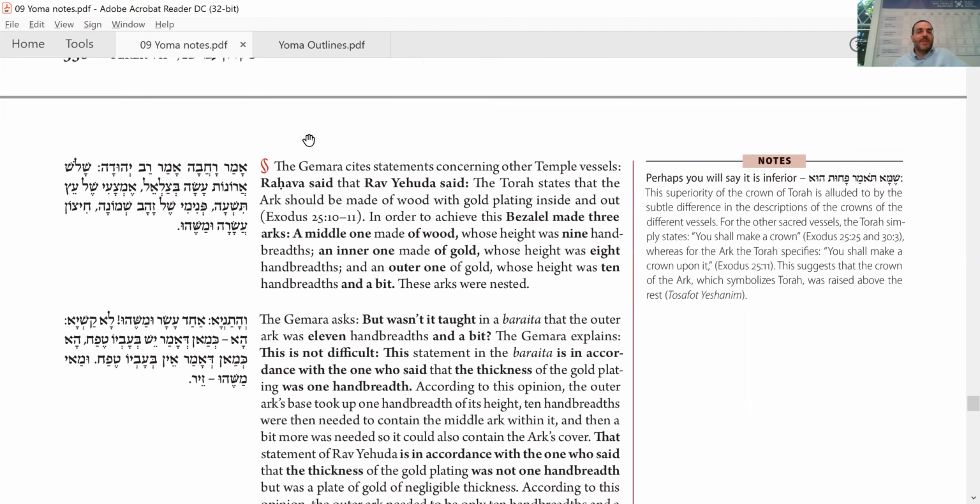Okay. Now, amar Rabba amar Rav Yehuda, shalosh aronot asa Betzalel. Now we're going back to the Aron. The Aron was constructed with wood in the middle, plated with gold on the outside and gold on the inside. Interesting, because no one ever saw the inside, and nevertheless, it's gold on the inside. So how do you make that? You have to actually make three boxes, each one fitting inside the other.